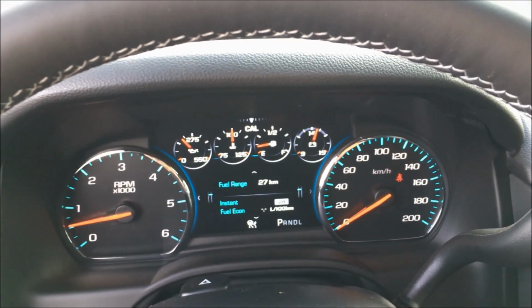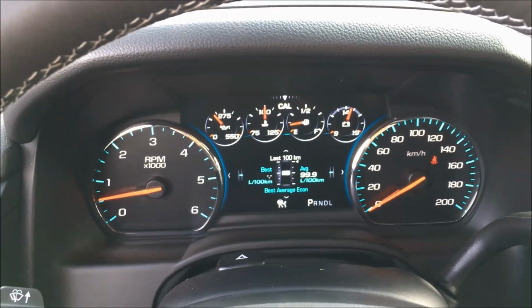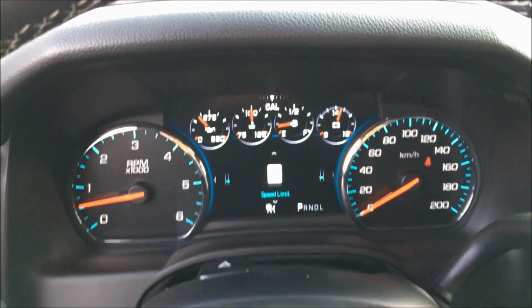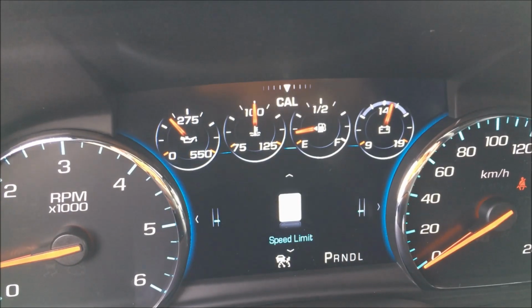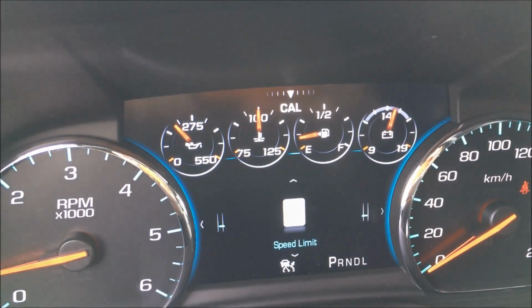This is a brand new vehicle. It's got 27 kilometers, I think. Oil life, tire pressures, or your average over the last 100 kilometers of driving. You can also set a speed limit warning here. I kind of like this. It's got other things like your rear seat reminder. It's got another thing here with your teen driver mode. But this speed limit.